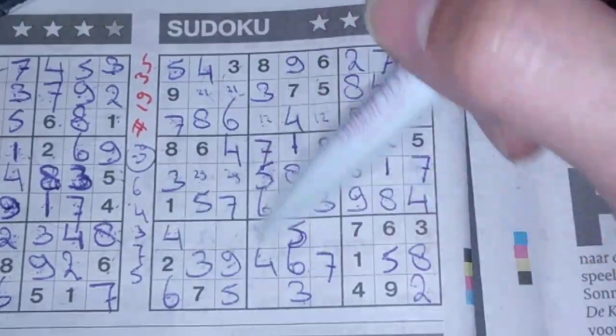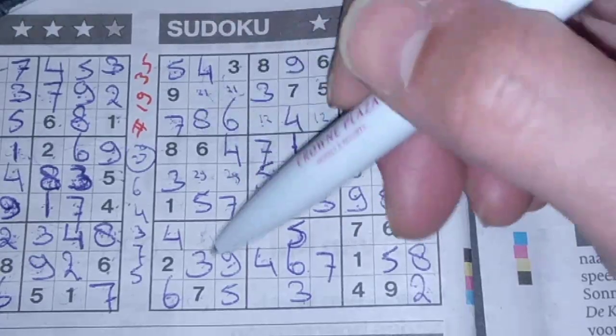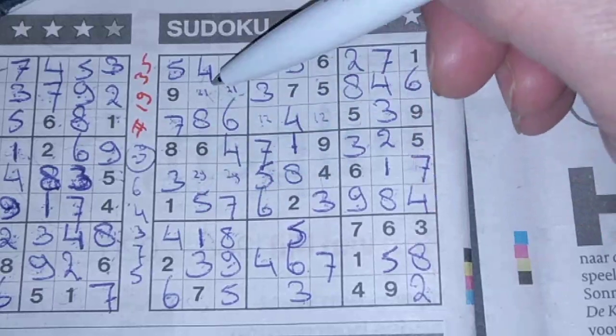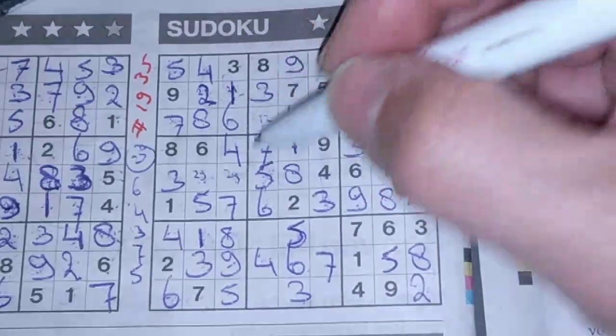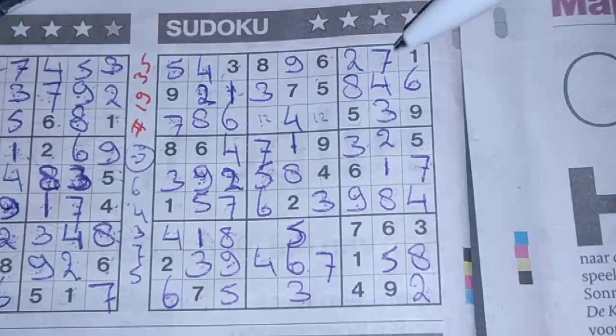Alright, two numbers left in this big square for the numbers 1 and 8. We see there an 8, no 8 there. 8 should be here, the 1 goes there. Now we have a 1 here, so this cannot be 1 anymore. This should be the 1, and this should be 8, 2. Now we have a 2 here, so this cannot be a 2 anymore. This should be 8, 2, and this should be a 9.